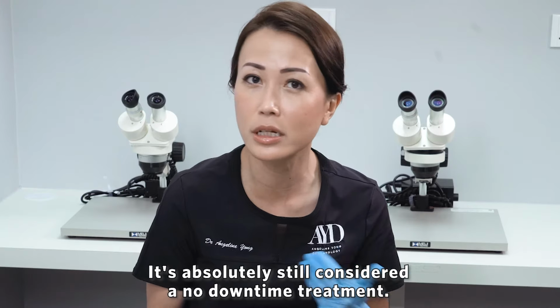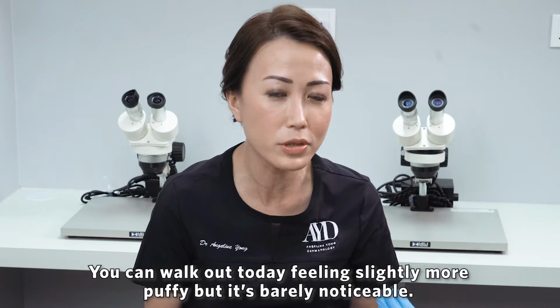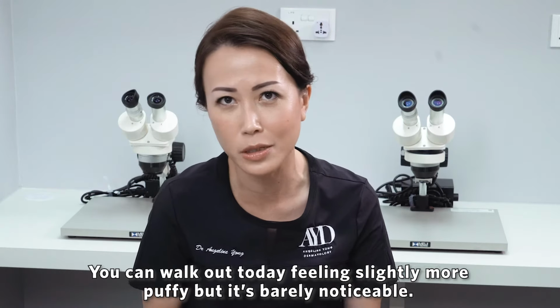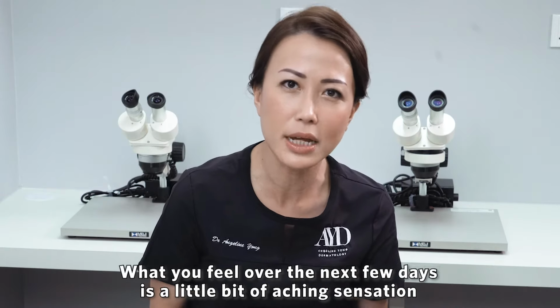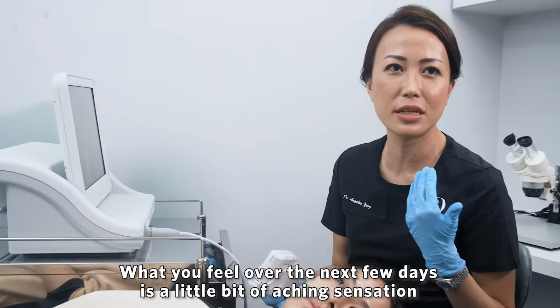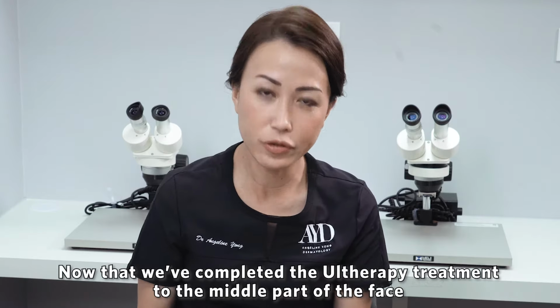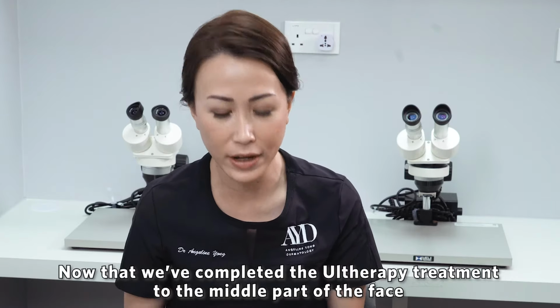It's absolutely still considered a no downtime treatment. You can walk out today feeling slightly more puffy, but it's barely noticeable. What you feel over the next few days is sometimes a little bit of an aching sensation, especially around the jawline area.